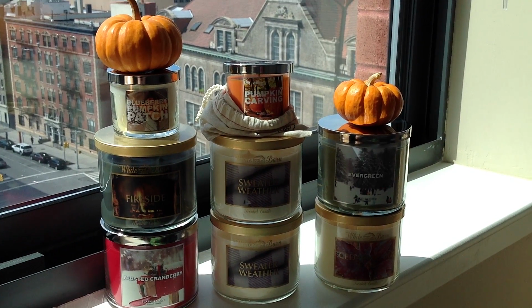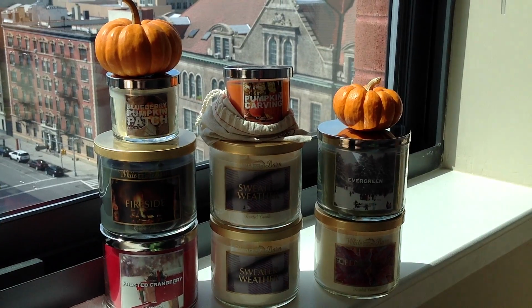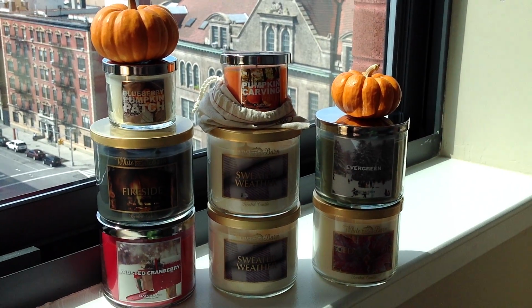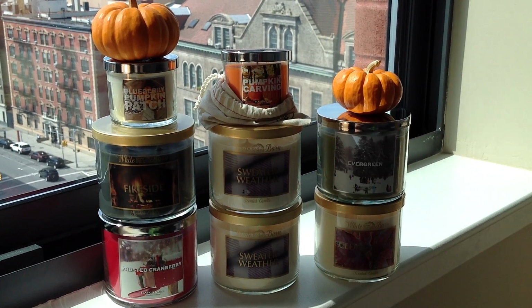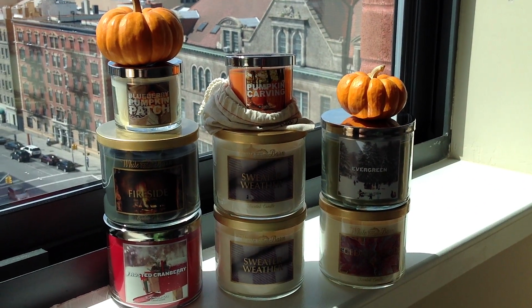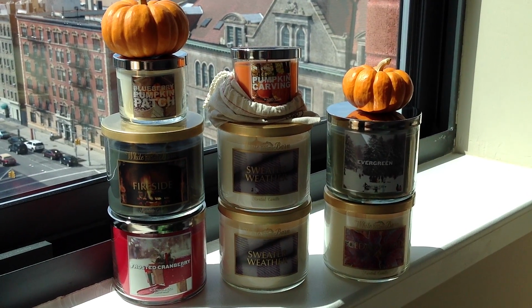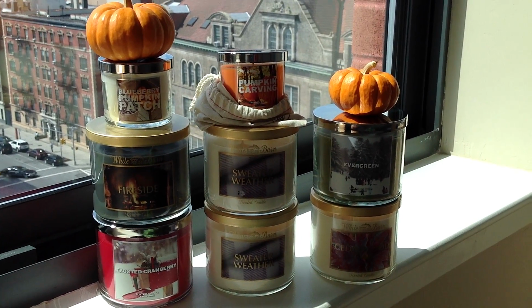Nothing super exciting, no crazy test scents here aside from the ones that you see as repurchases that I've already purchased in the past couple of weeks that I got a couple more of. But I figured I would show you what I purchased and go through them and talk about the few that I haven't reviewed before, even if they are returning favorites.